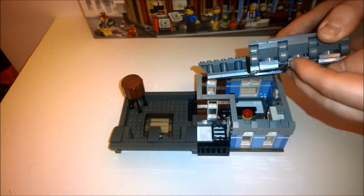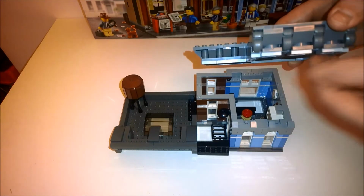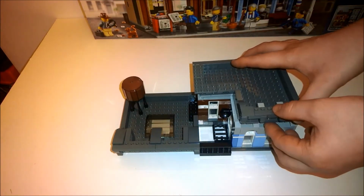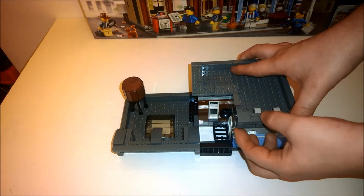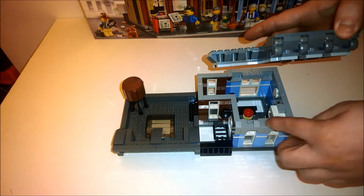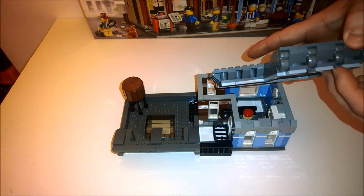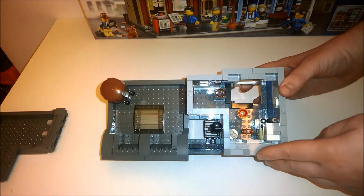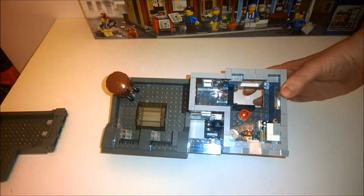Not sure what these are from, but they are pretty cool. Nice swirly elements, and the way that this all fits together, if I can get this back on here, is really nifty. The way it's designed, cool. These little parts here go into the slots just underneath, so that is really good. So on this top floor here, we've got a kitchenette style area.